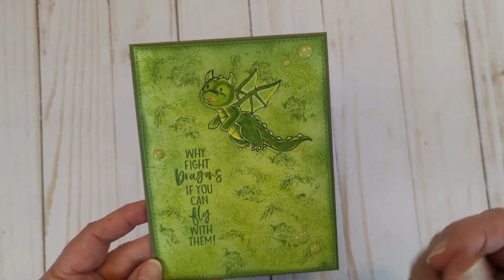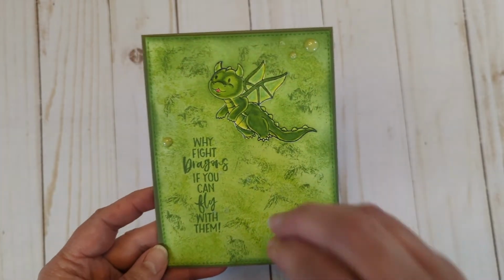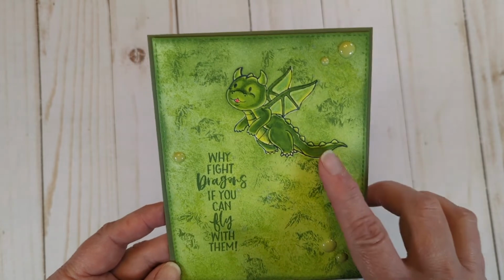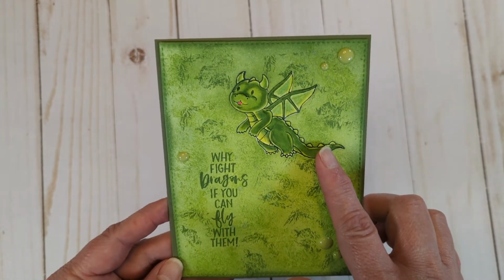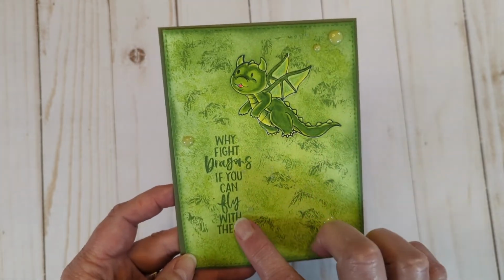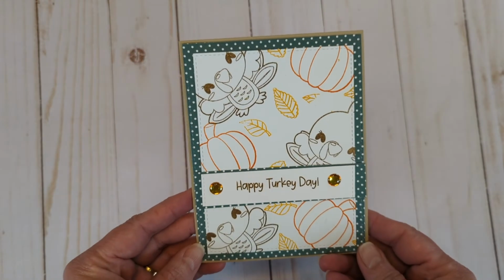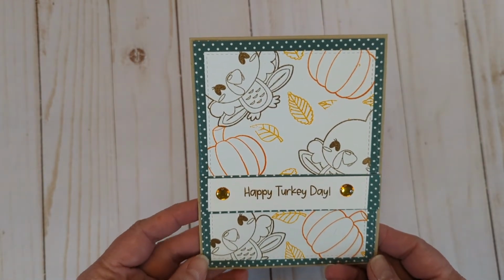Basically, you just roll up the saran wrap, pounce it in the ink, and then pounce it on. And then I use that dragon and that sentiment. The dragon is from the Dragon Flight stamp set, and the sentiment is from My Heroes stamp set. And there's the inside.